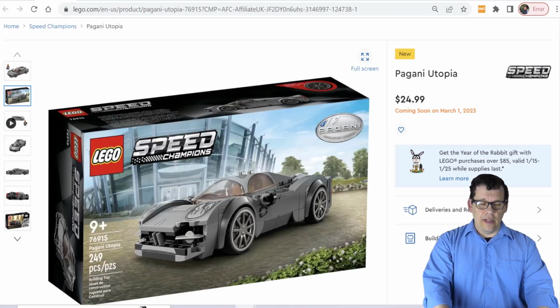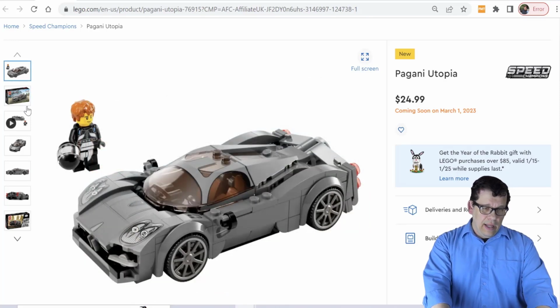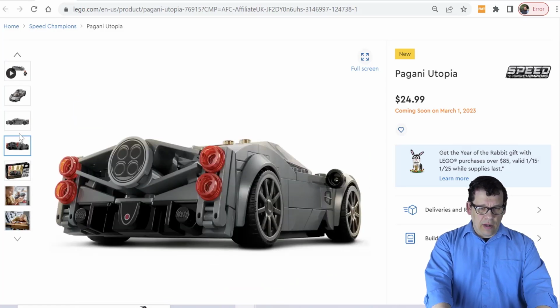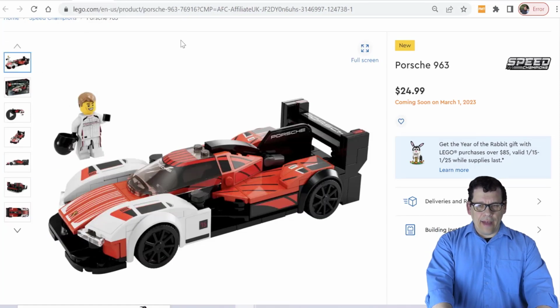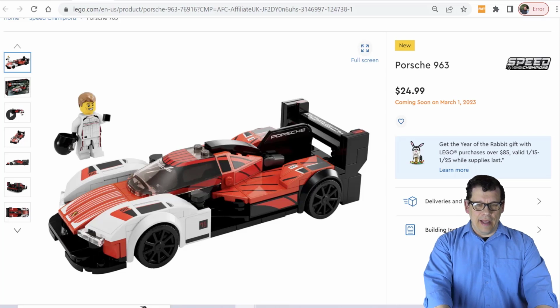Next up is the Pagani Utopia car. Love this car. This car looks really good. All of them look pretty good. There's one that I'm not too much of a fan of. I'm sure it's not going to be that much of a surprise. But this car is amazing. And again, it comes out on March 1st. We do have another amazing car. It's all amazing. It's just all amazing.